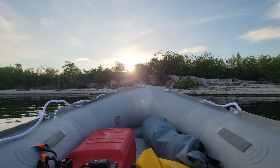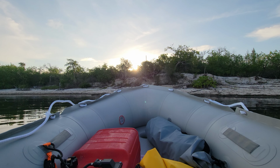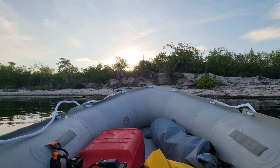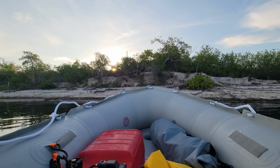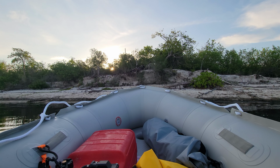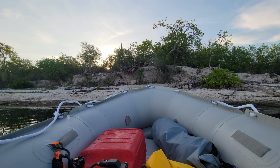I've never been to this little island. I mean, I've been to the Indian River, to several other small islands. This is the first time I come to this one. All right. Seems okay, I think.